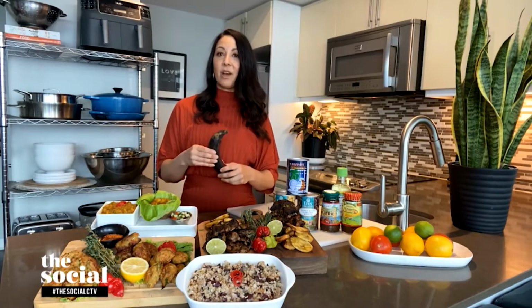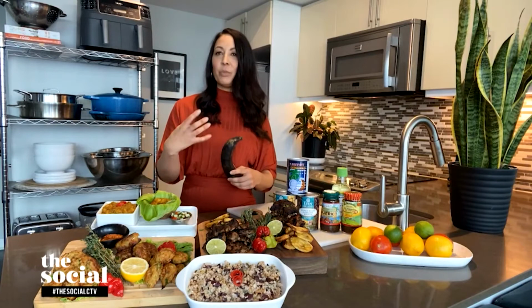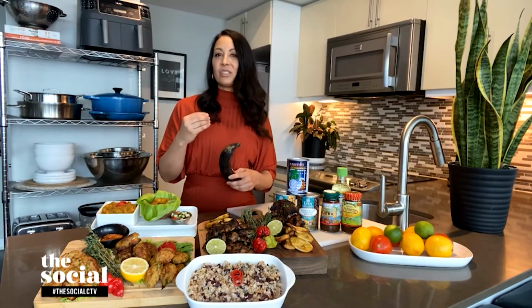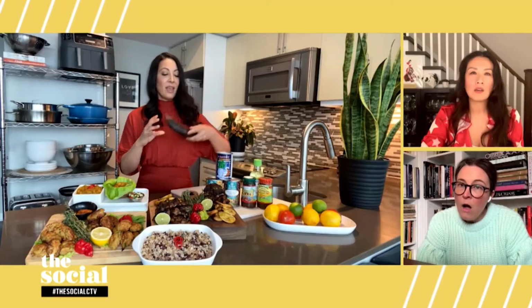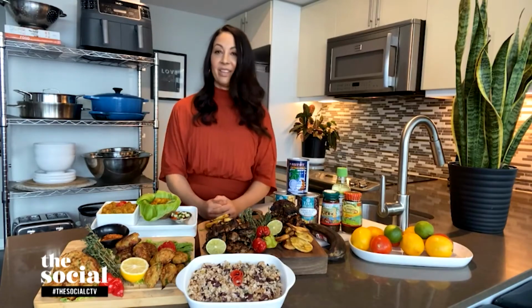You want it to be super soft because if it's got any toughness to it, when you put it in the air fryer or in the oven, it's going to lose that moisture and it's going to become even more tough. So you want it super, super sweet. And then you're going to bake it until it gets golden and you start to see that crispiness around the edges.